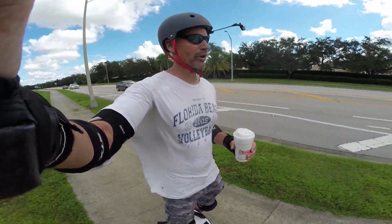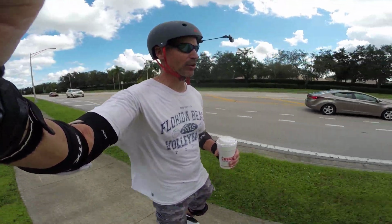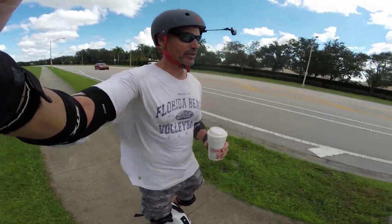So far the 18L has been doing great on this ride, no problems whatsoever, no tilt back, no please decelerate, everything's working great.